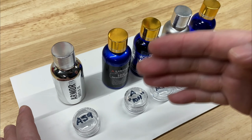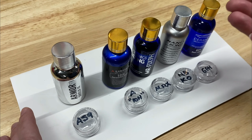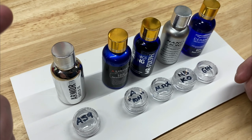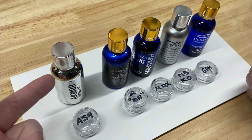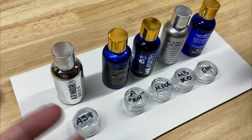However, if we have any that aren't like that, that means that they're watered down and have very low, if any, actual SiO2 content, meaning that they won't last and they won't hold up like Armor Shield, which has the highest SiO2 content in its price range. To be honest, we don't know what's in any of these, but this is the first step in testing, so here we go.